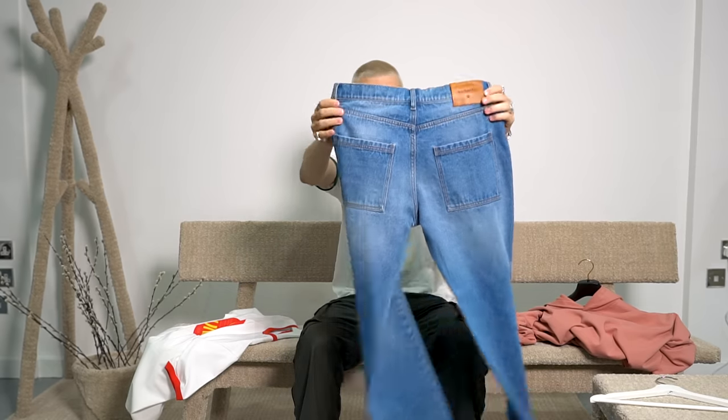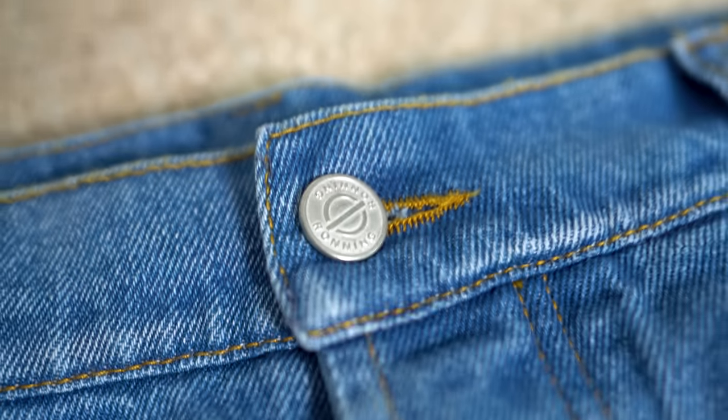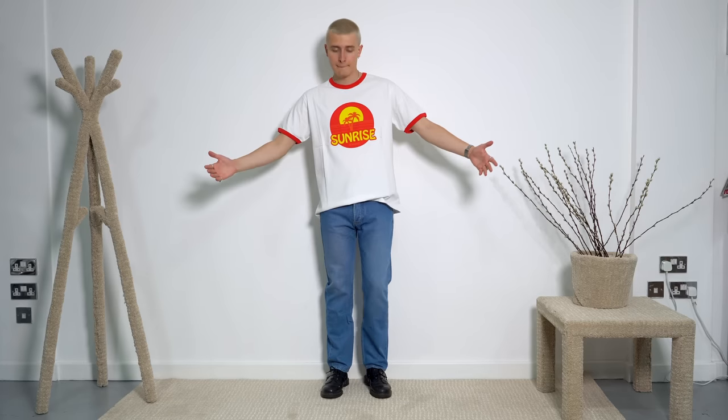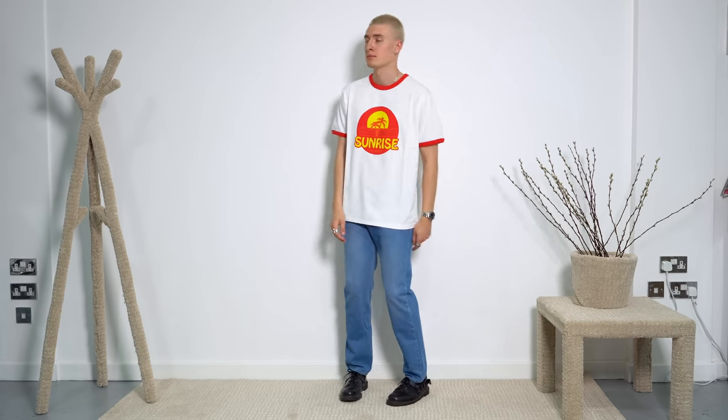They're nice, summery, got a little patch on the back. We've got custom running silver hardware. I'm actually really excited for these, but with a white t-shirt. Very simple, everyday wearer, basically.